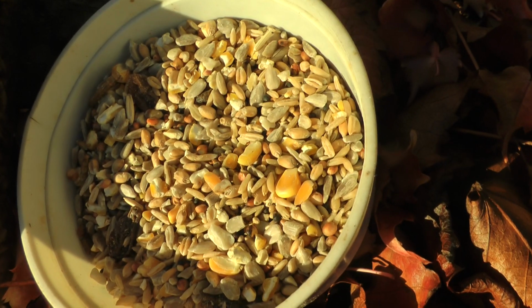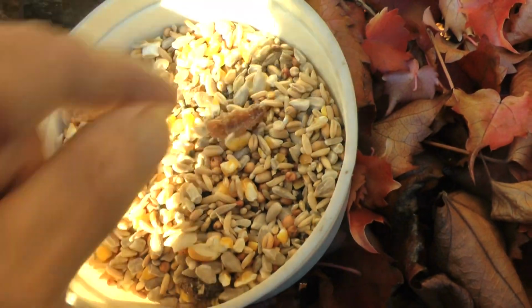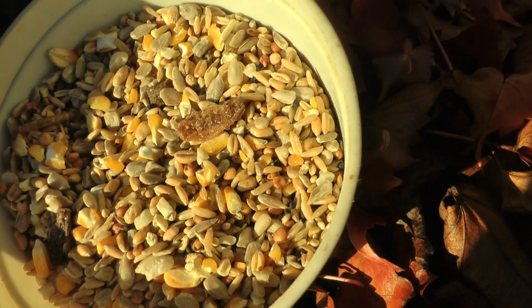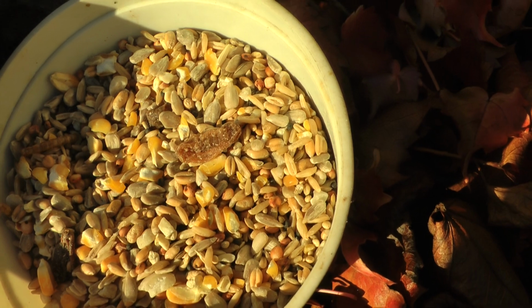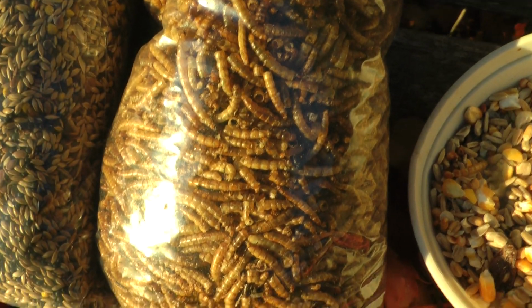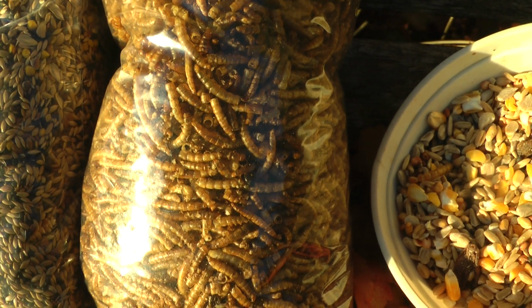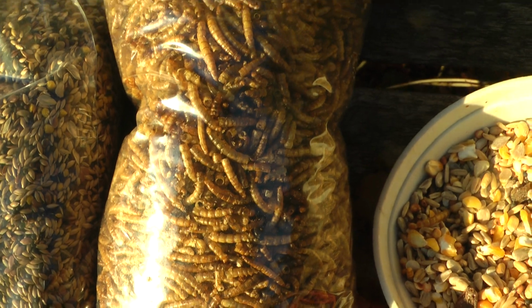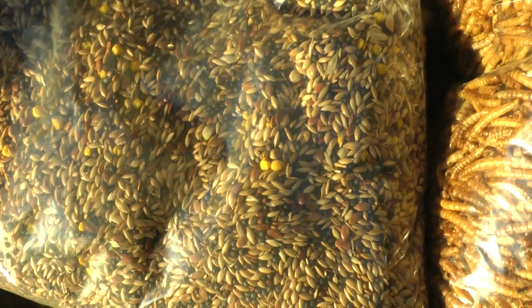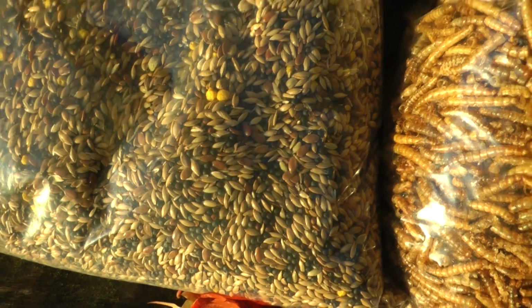Well, that's the mix. It's got sweet corn. It's got bits of fruit in it, but it's mainly grains. So I enrich it with these here, these dried mealworms. I also put in some of this canary mix for the smaller seed-loving birds. It is quite expensive, but I don't use very much of it, unless the weather's particularly hard.